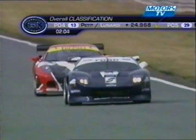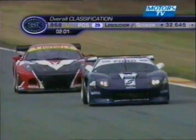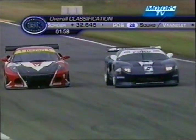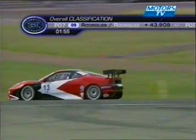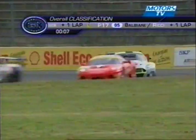This is the moment. This is the aerodrome straight. This is the braking for turn 7. Mortimer's quite high. Lunardi drops down on the inside, gets track position, and that's the final podium place going to Ferrari.